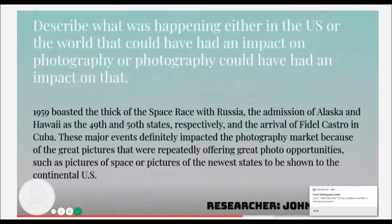So 1959 boasted a lot of different events, including the thick of the space race with Russia, the admission of Alaska and Hawaii as the 49th and 50th states, and the arrival of Fidel Castro in Cuba. So these different events were easily photographable, and so that allowed the Nikon F to capture those great moments in a picture.